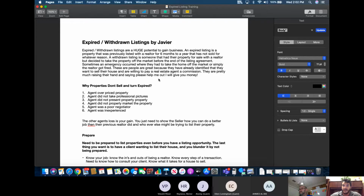They're already willing to pay an agent commission, but for whatever reason, the realtor they originally hired could not sell the house. It could be a couple of reasons. So their loss could essentially be our gain. The expired listing or the dead listing could be a couple of different things, whether the realtor got fired, or an emergency happened with the seller and they had to change their mind on what they have going on.